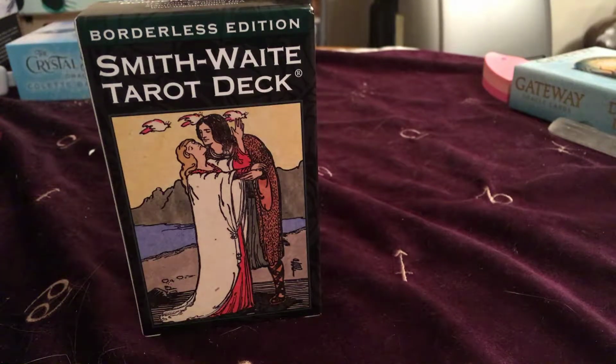I thought maybe what I'll do is get the borderless deck and see what that feels like to me. So that's where I've got to. Sorry, long story short, that's where we are now, and that's what I've got. So I thought I would open this deck and just have a look at it online with you. So I'm just going to do that.